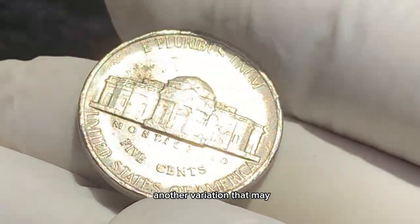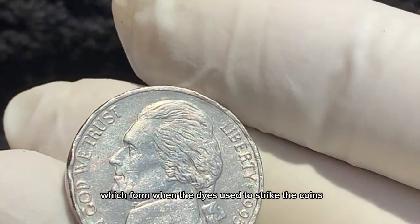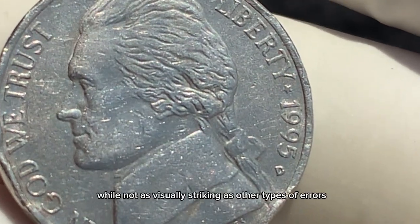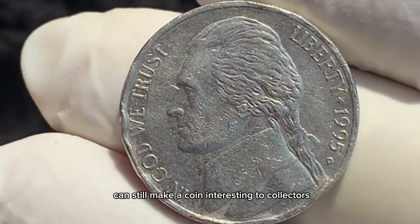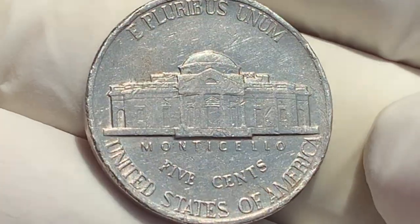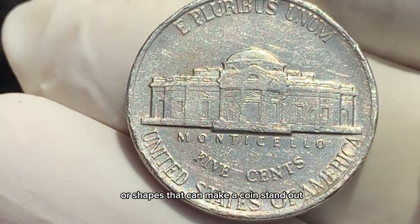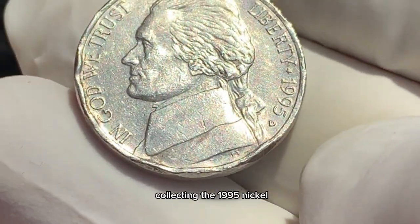Another variation that may occasionally occur is die cracks, which form when the dies used to strike the coins begin to wear out or crack over time. While not as visually striking as other types of errors, die cracks can still make a coin interesting to collectors because they indicate the wear and use of the dies during the minting process. Some die cracks may even form unique patterns or shapes that can make a coin stand out among others from the same year.